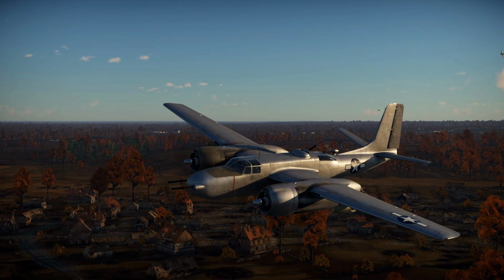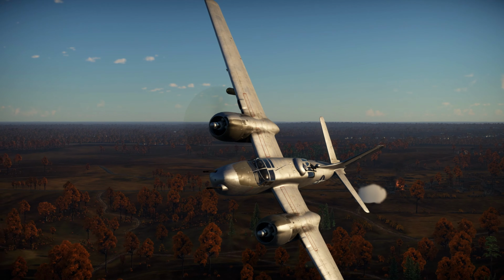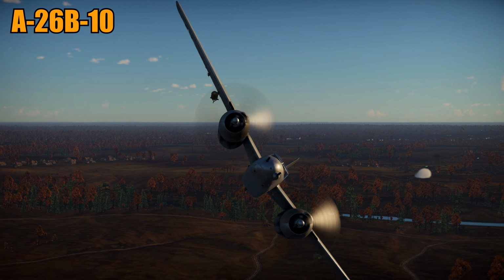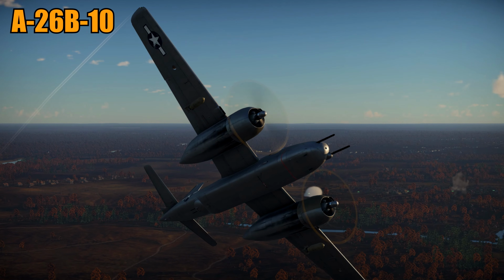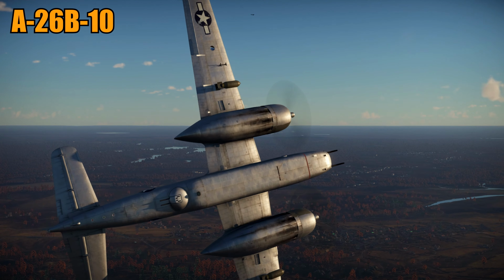Whenever there's a large update in War Thunder, we usually see new vehicles and maybe some new mechanics. But there are so many smaller changes and updates that usually get overlooked, and this is one of them. I was actually happier about this small update than some of the major ones, and it only affects the A-26-10.